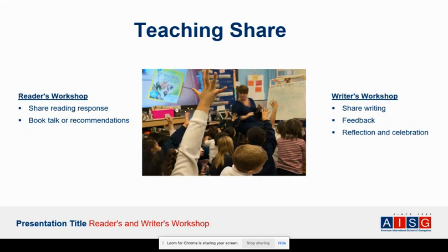During the sharing part of the workshop, which is one of the most important parts of the workshop, in that it's a time where students and teachers reflect on what the learning was that day. They provide feedback to each other, and they share the work that they have done, either within their reading reflections and their reading notebook, or they share their writing.